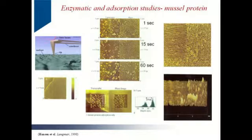And so what we did was we took this tip and we pushed it down as hard as we could, and we plowed back and forth to see how much of the material we could displace, as an example of how much the material had cross-linked. And as a function of time, this is 1 minute, and we could push it all around. If we waited 5 minutes and we tried to push it around, this is what happened.